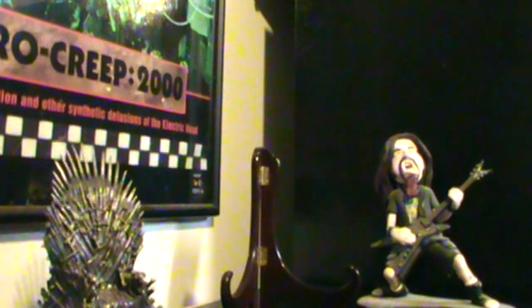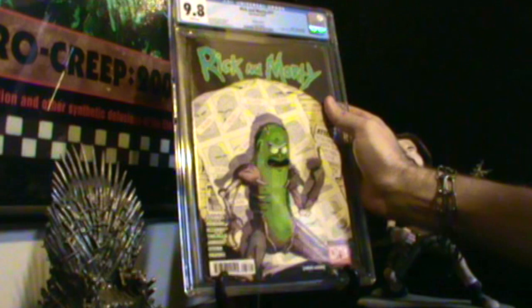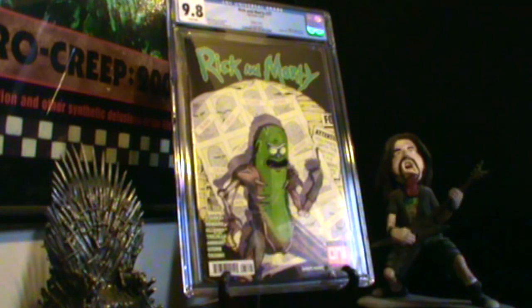I'm gonna switch things up a little bit with Rick and Morty. I like this cover. This is Pickle Rick. This is the X-Men 141 homage to it. I don't know, just a fan of Rick and Morty, and can't go wrong with Pickle Rick, man. 9.8, damn straight.